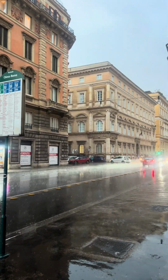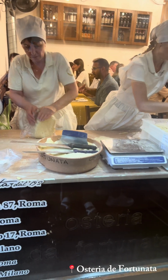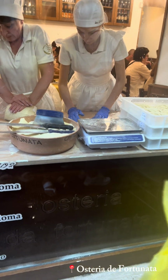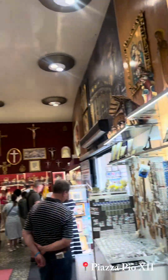We had already left the Vatican City at this point. We're trying to go have dinner on recommendation of my colleague as well. We went to this lovely Osteria de Fortunata. To be fair, we went here twice. The food was so good. And then I think we came back here again the next day.